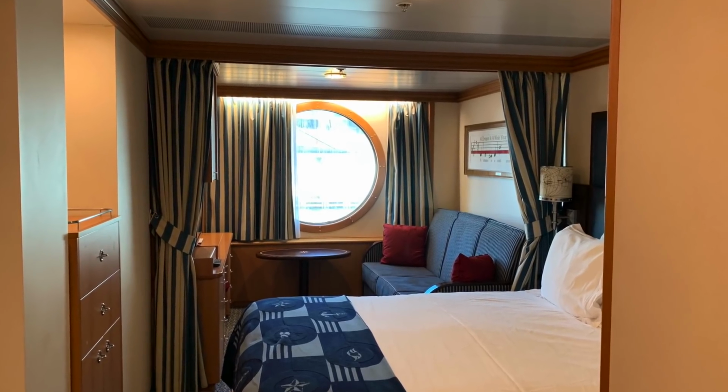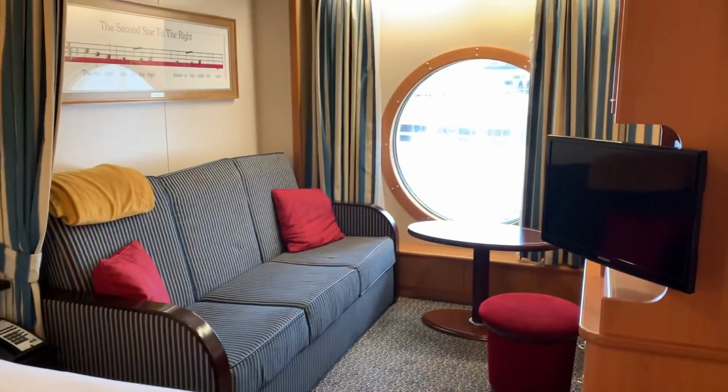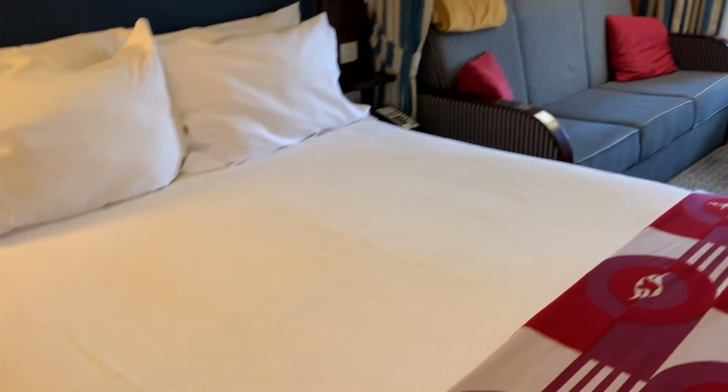I personally would really like to have an ocean view room with a verandah. I really, really like being able to walk out of the room. I feel less claustrophobic when I have that option. But the portholes were really large in the room, which was nice. You really had that ocean view. That was really great. But I did get to see the concierge rooms, which were beautifully done.